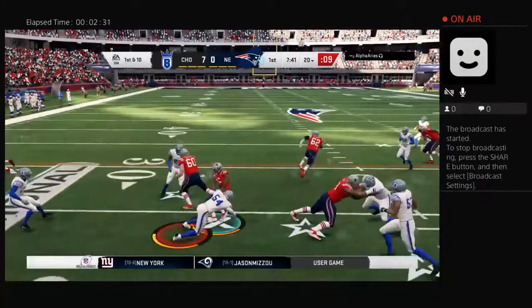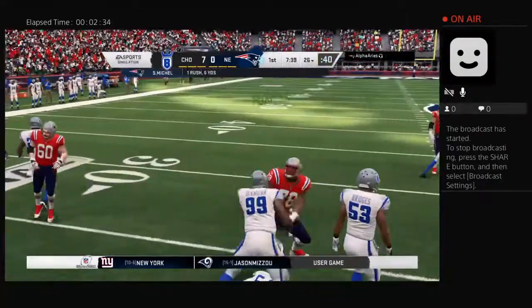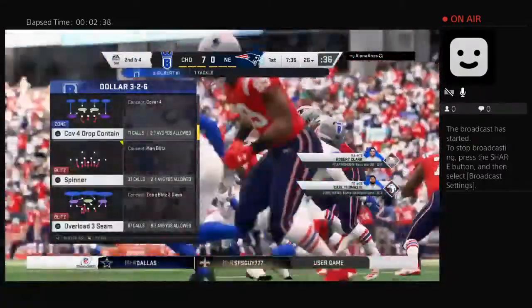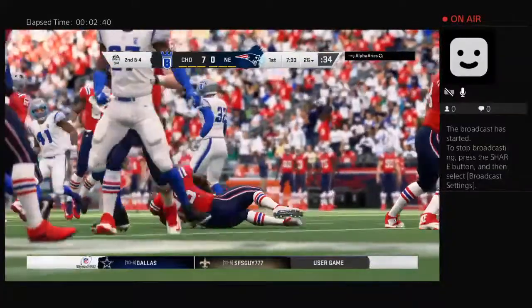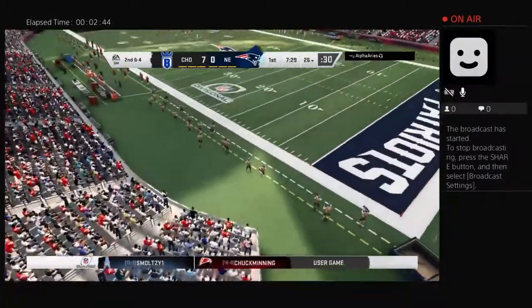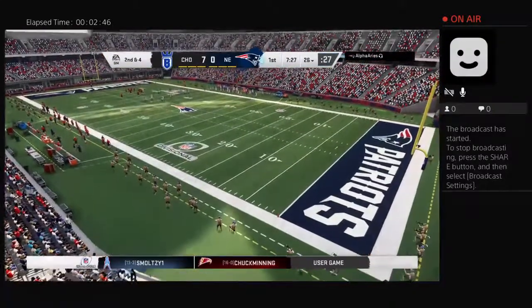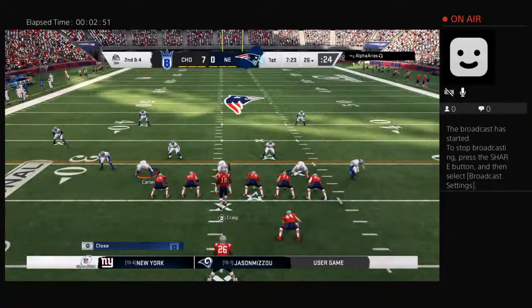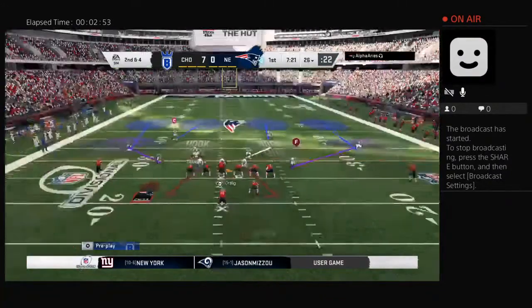They'll run for the first time with Sony Michel, and he'll go down at the 26 following a gain of 6. A quick burst there, and he nicely bit off a pretty decent gain. At the 26-yard line. 6 yards on that last play. Here's 2nd and 4.